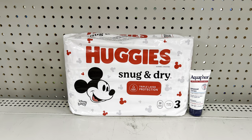Power Wash instead. Now, for this scenario, if maybe you need diapers and some Aquaphor, pick up the Huggies diapers at $10.50, use the $2 digital, and then pick up the Aquaphor at $5.75, use the $2 digital. This would bring us to $16.25, and then after our coupons come off, we pay just $12.25 before tax. But again, cater it to your need.